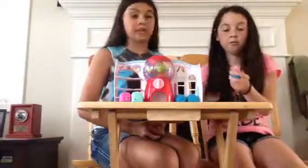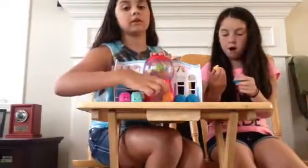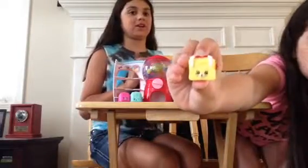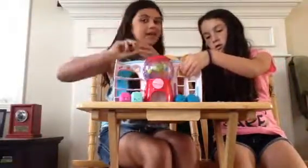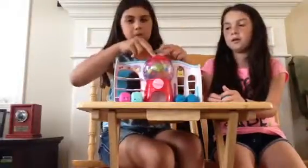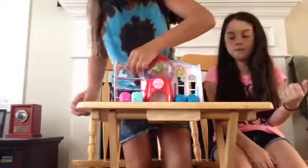I like Play-Doh. Okay. I'm going to pick a gumball. Oh, I see it coming out. Okay. I don't know the name of that one. Do you? Nope. That's a secret clue. Okay, and I have my gumball right here. It's orange. Okay, so I got the Mira. I don't know her name either. She's cute.